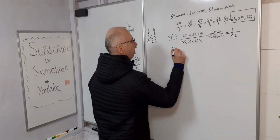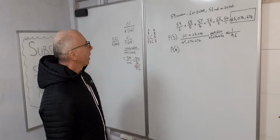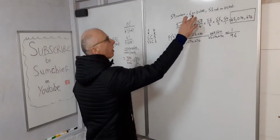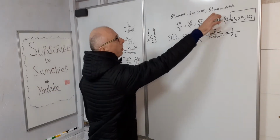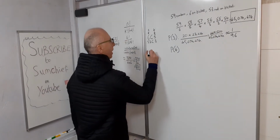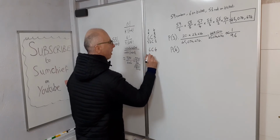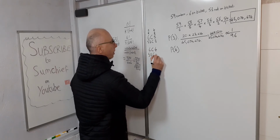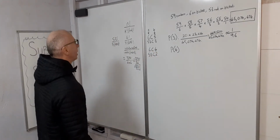So now we've got probability of getting 4 correct. So let's move to this formula here. Now what we want to do is get 4 on our ticket and 2 not on our ticket. So for this one we need 4 out of 6, and if there's 53 that aren't, we need 2. So that changes our formulas a little bit.